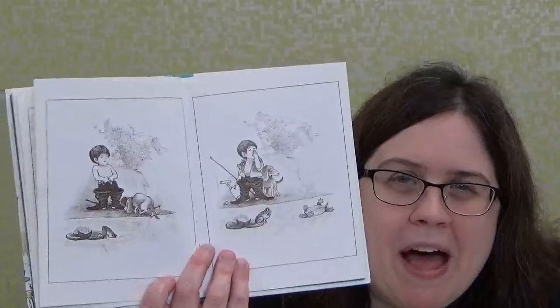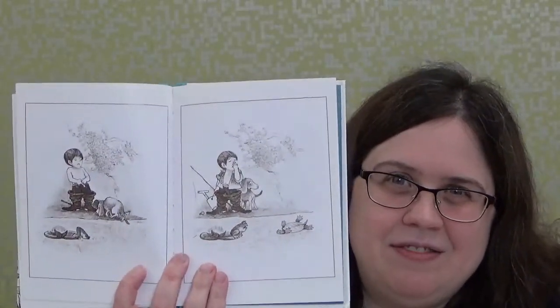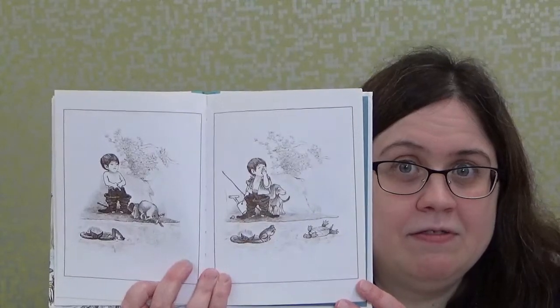However, just as the boy is about to go in the water, the dog manages to get out of the water and go back onto the shore. And the turtle looks like it's asleep now. Let's see what happens next.